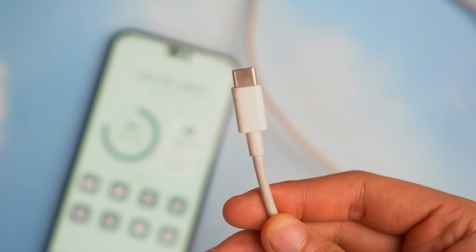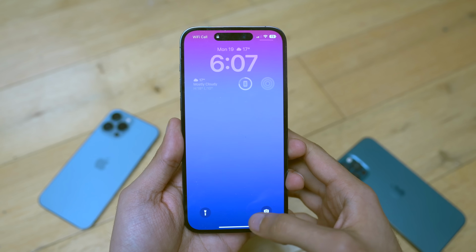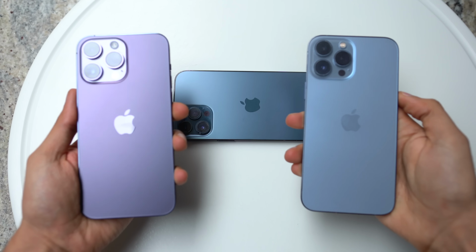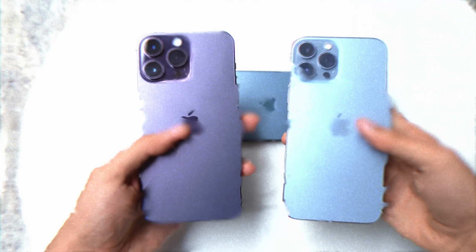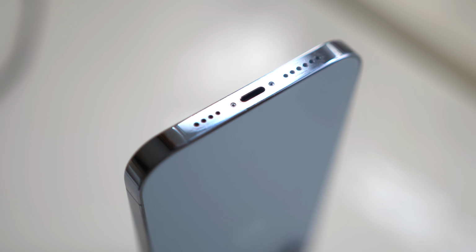This needs to die. The iPhone 14 Pro is the greatest iPhone that Apple offers, but do you know that one feature on this phone is super outdated? The Lightning port on the iPhone is officially the biggest bottlenecker of the century.